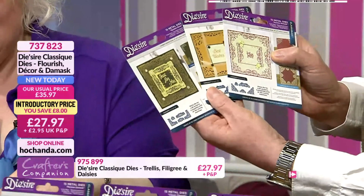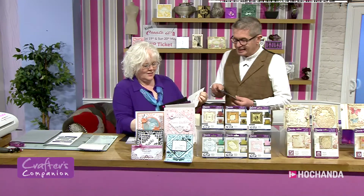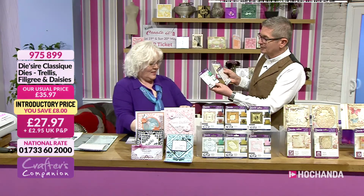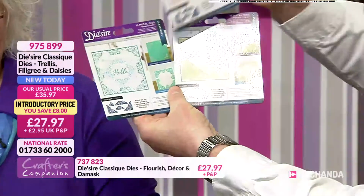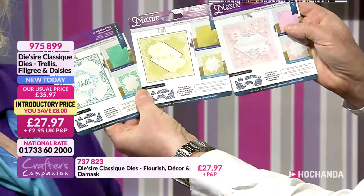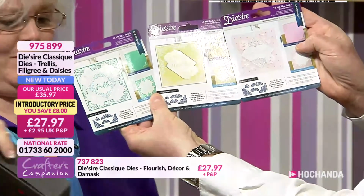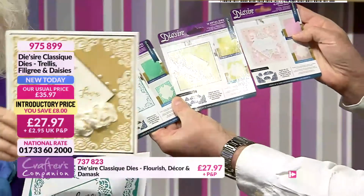There they are. But we do have a second set for you, which is similar but different. Now, this is Dainty Daisies, fanciful filigree and elegant trellis as well. So these are similar but different. And again, lots of packaging and lots of photographs on the packaging to show you how you can use them. They are absolutely stunning. It's just a case of which designs you prefer. And I know Fiona's going to show you the difference in the designs. I mean, they are just gorgeous.